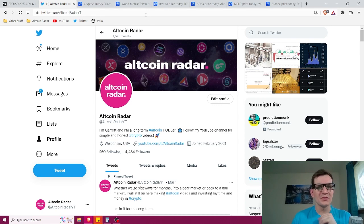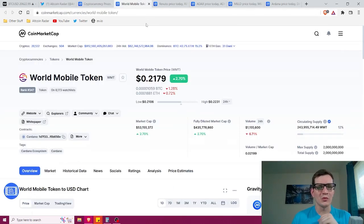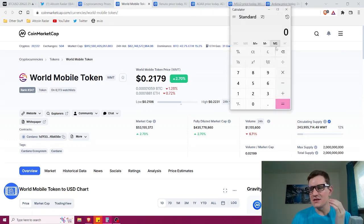The first one I'm going to show you today is World Mobile Token, okay? So let's check this out real quick. Obviously we have no idea what the circulating supply is going to be in the long term, but what we can see here is that, in the long term, projects like this will go up. So let's check this out, all right?